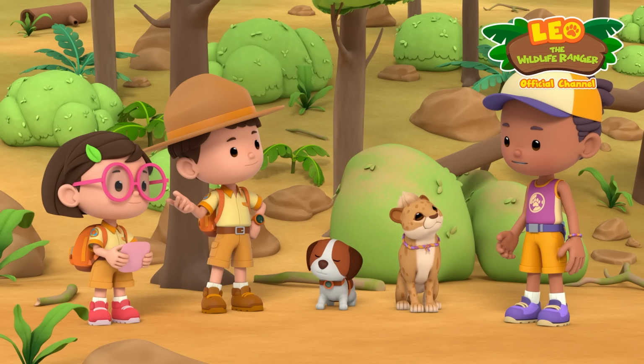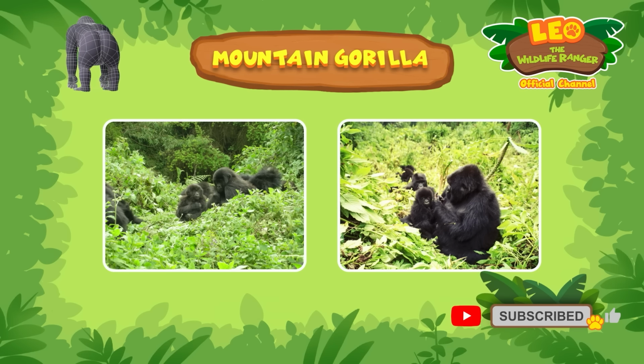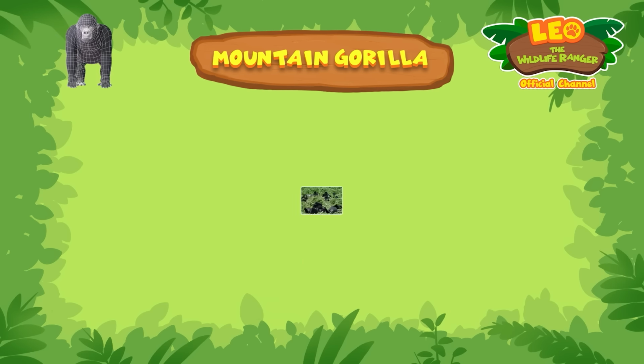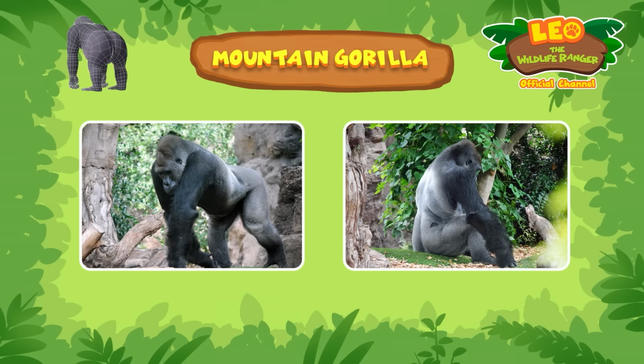The mountain gorillas live nearby. We can start with them. Mountain gorillas. Mountain gorillas live in forests high up in the mountains. They tend to live in large communities called troops. In fact, there can be as many as 30 gorillas living together. Mountain gorillas are led by the strongest silverback of the group. Silverbacks are male gorillas with a patch of silver hair on their backs. A silverback can be as tall as an adult male.